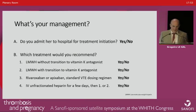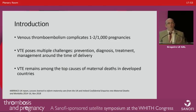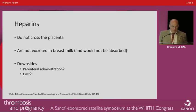As you know, and it has been said before, thrombosis complicates 1 to 2 per 1,000 pregnancies and poses multiple challenges, not only prevention, but also diagnosis. And we'll hear some great news tomorrow on that here at the meeting. Also treatment and management around the time of delivery, and Dr. Gree will come back to that later. But certainly, despite all our efforts, it remains one of the main causes of maternal mortality in developed countries.